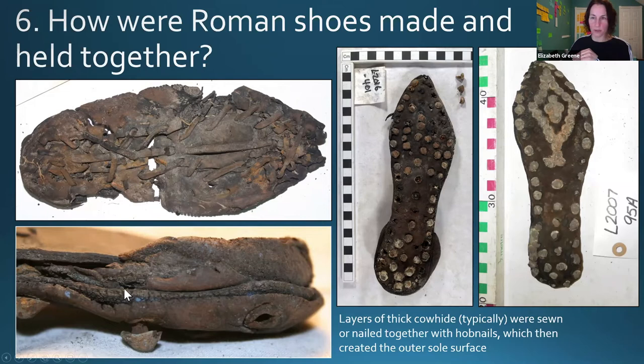Then you have this insole right up here that protects the foot, of course, from all of these little hobnails that are sticking through. Those come up and curl over like that. But they're still not going to be the most comfortable thing if your foot is right on them. So you have a nice thick insole that covers that and makes it a nice soft walking surface. That's a very typical type of construction.